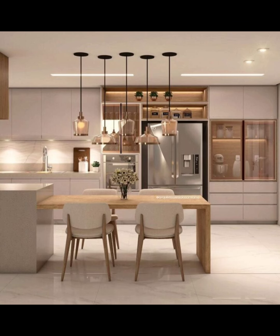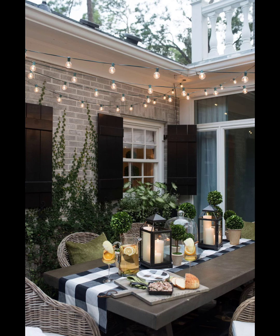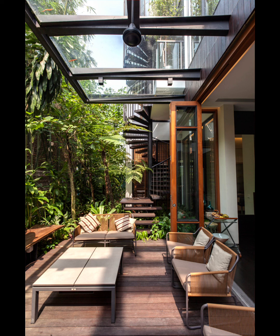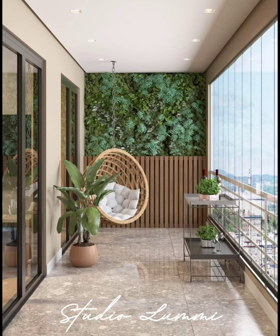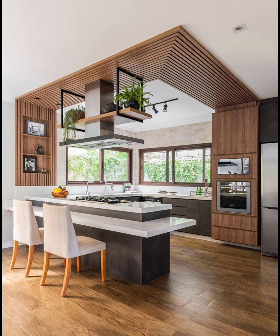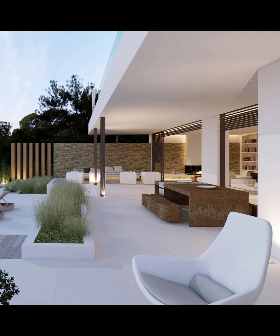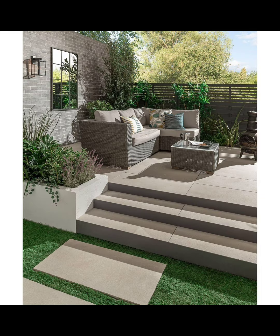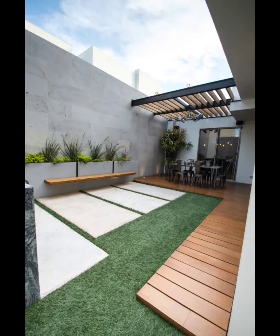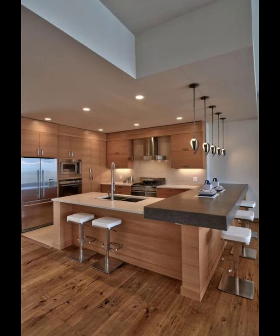Transform your patio with furniture that adapts to any space. Choose multi-purpose pieces that work seamlessly in both small and large areas, providing flexibility and functionality. Opt for weather-resistant materials like durable wickers or metals to withstand the elements and ensure long-lasting use. Weather-resistant wickers combine style with durability, making them a great choice for outdoor furniture. Metal options such as aluminum or stainless steel offer a modern look while being sturdy and resistant to rust.